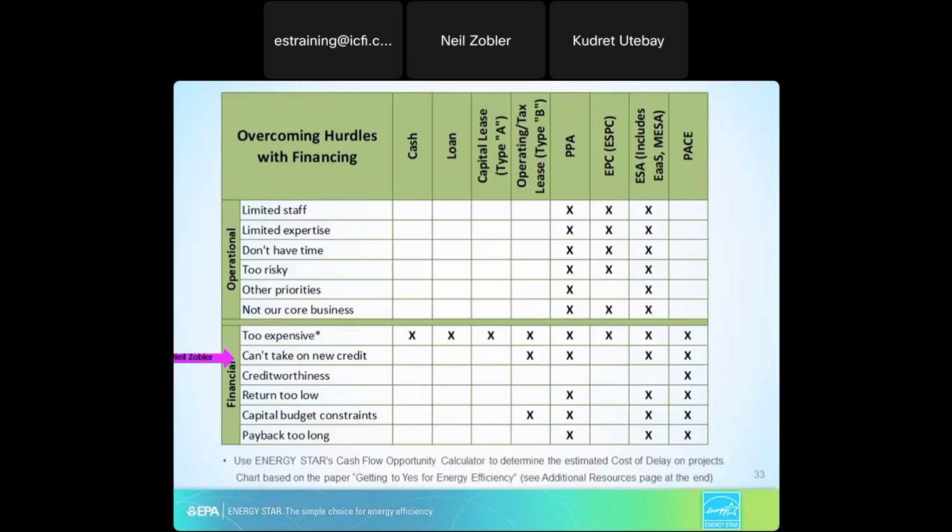Credit worthiness. Well, that's a ticklish question here because everybody is concerned about how they're going to get their money repaid. And PACE could be a really good opportunity for you to look at because the commitment is tied to the property itself. Although credit worthiness is never invisible, it doesn't ever go away. PACE may provide you the biggest opportunity if you're having some credit challenges.